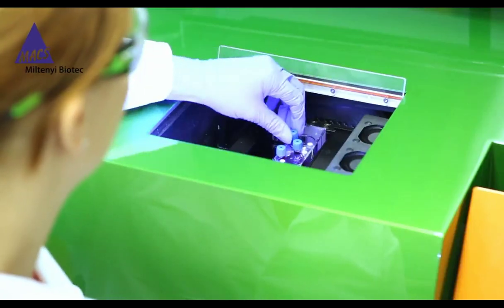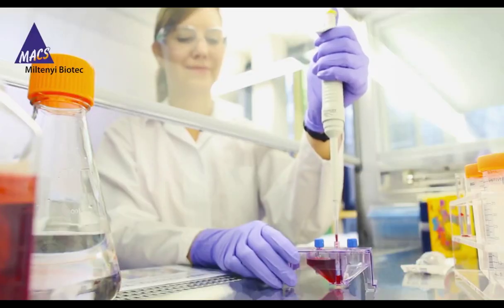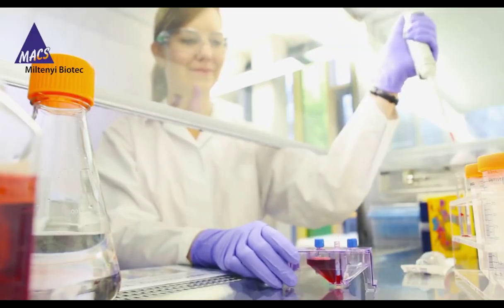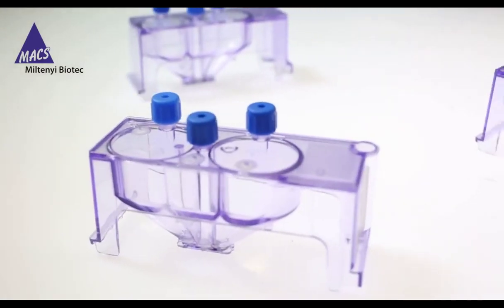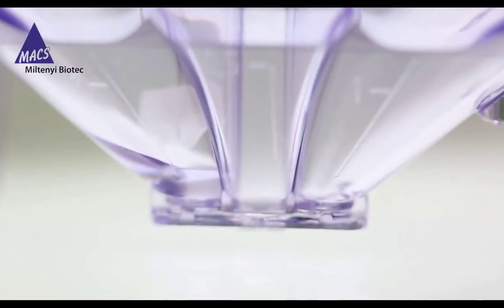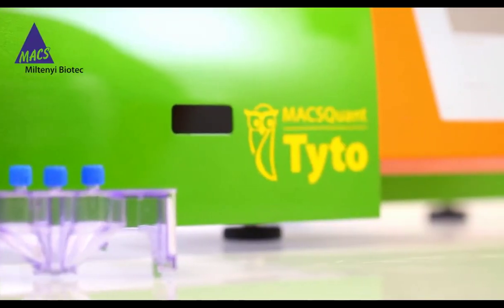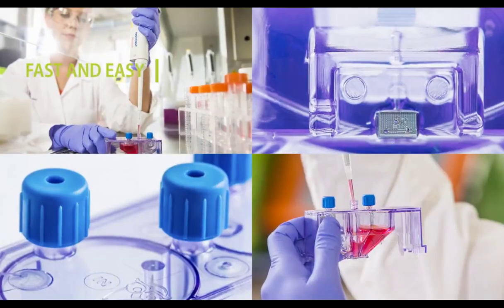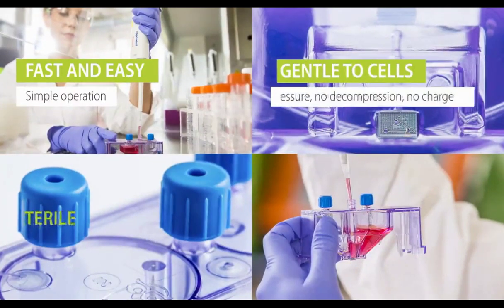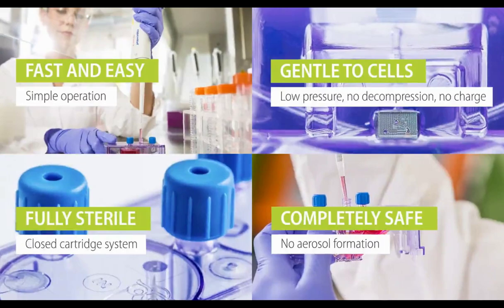After the sort has been completed, the MaxQuant Tyto cartridge is taken out of the instrument, and the sample can be retrieved under a sterile hood for further processing. As you can see, sorting within the closed and sterile environment of the MaxQuant Tyto cartridge is much gentler and easier than on a conventional droplet sorter. MaxQuant Tyto, fast and easy, gentle to cells, fully sterile, and completely safe.